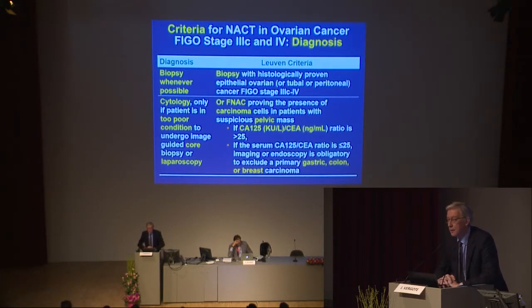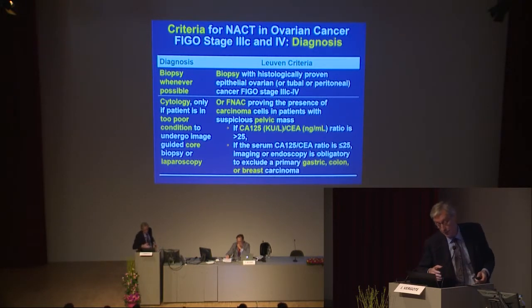The first thing I want to say to an audience that is interested in diagnosis is that I, and also in Essen, believe that we should have a biopsy whenever possible. We should not start neoadjuvant chemotherapy based on cytology alone. So: biopsy-proven epithelial ovarian or fallopian tube or peritoneal cancer. In the UTC study, we allowed cytology, but I've added only if the patient is in too poor a condition to undergo an image-guided core biopsy or a laparoscopy. And in the UTC study, we indeed accepted, but had some 3% of non-ovarian cancer patients randomized. So that was not the purpose.